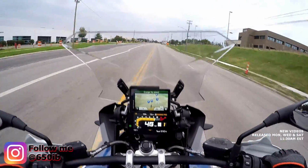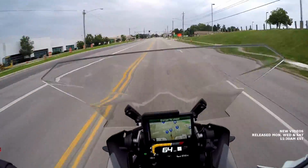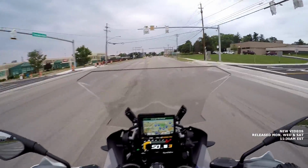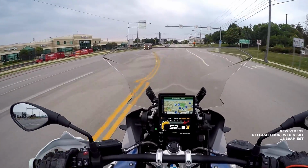But I will tell you this, it corners and behaves very nicely, very competently. For a big brute of a bike this size, it gets up and goes, as my good buddy Teach McNeil has demonstrated countless times before.